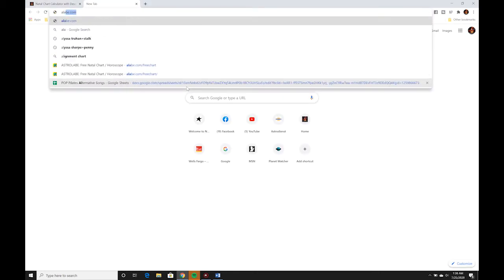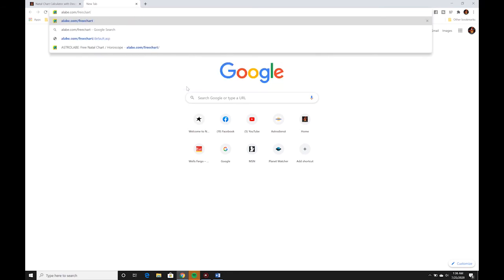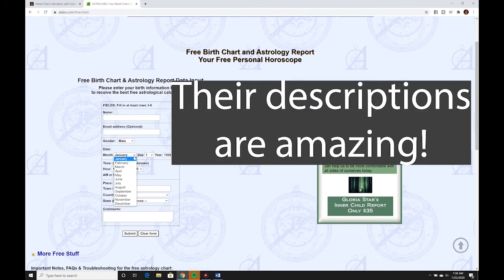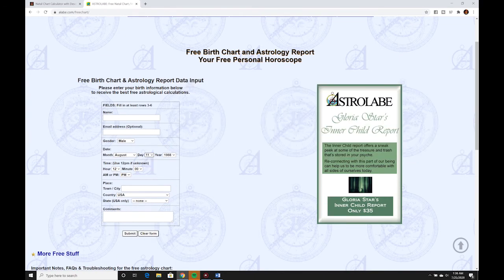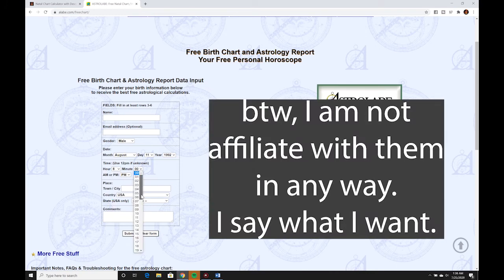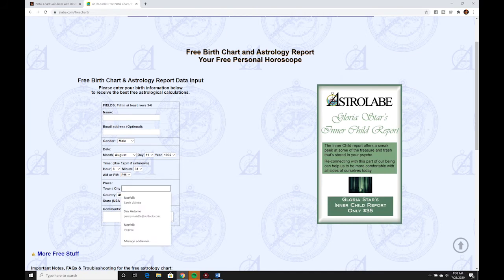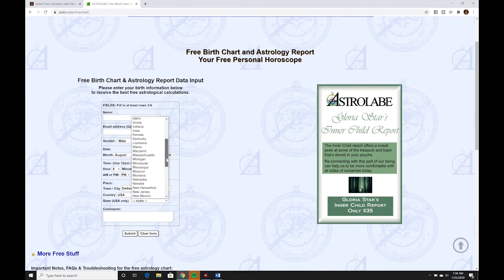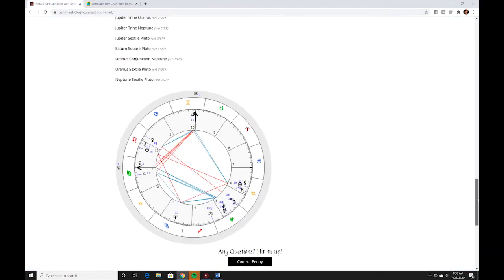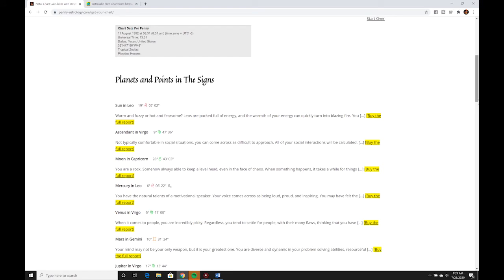A lot of these websites, like especially alabe.com/free chart. My website is newer than alabe.com. Alabe.com is the first one I ever visited. So alabe.com actually has a key at the bottom of it, and it'll show you the glyphs for the sun, the moon, all the planets, and then all the signs. So it might take you a while to remember these and you'll have to refer back to them. But then you also have all this up here, which gives you all of the information that you need.